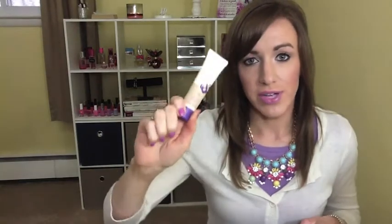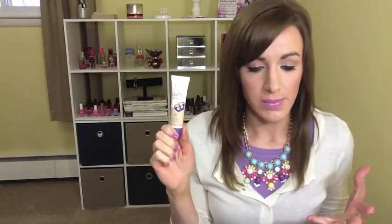But this is a really great full coverage foundation if you're on a tight budget. It does a great job of keeping me matte, however it doesn't hold up as well as some after a really long day. But this is a really great full coverage foundation. It feels lightweight even though it's really full coverage, so that's a plus. So that is the Rimmel Stay Matte.